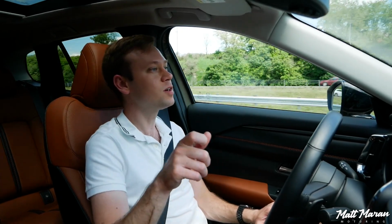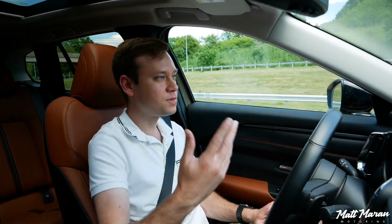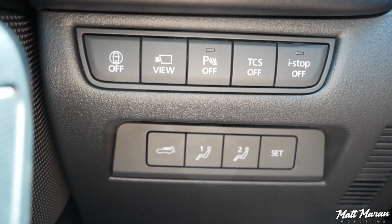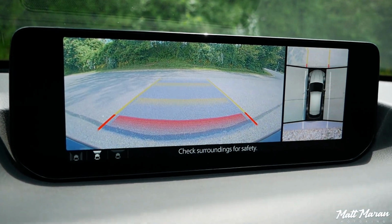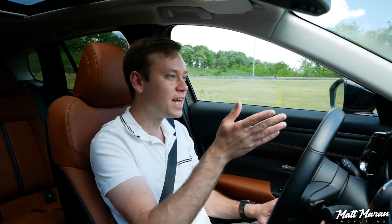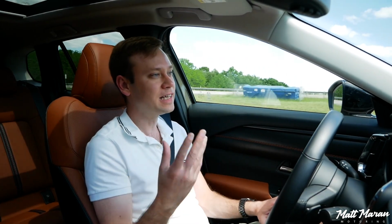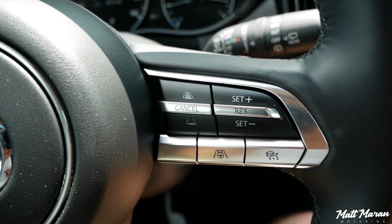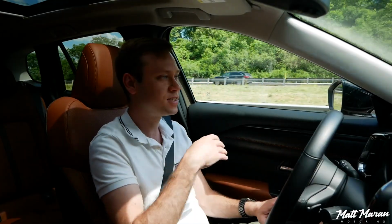My only other little complaint is with the safety tech. The CX-50s come with a ton of safety tech already, so you have automatic emergency braking, blind spot monitoring, all the basics that you are going to want. And then this one here has the adaptive cruise control system, which does the lane following a little bit, and that's the component that I have a little bit of an issue with, because it does have this little steering wheel icon that pops up on your gauge cluster here, and you can turn it on to help you do the lane keep assist.